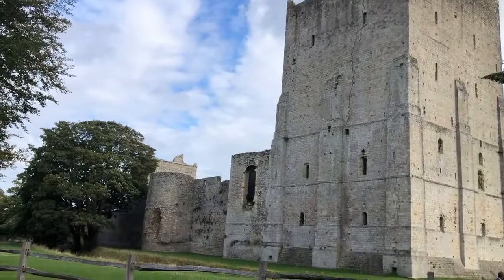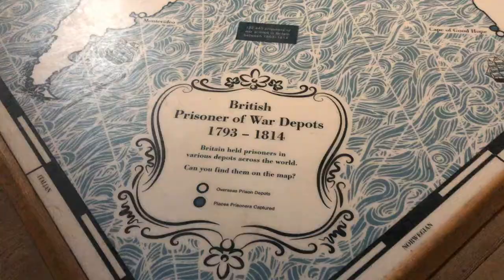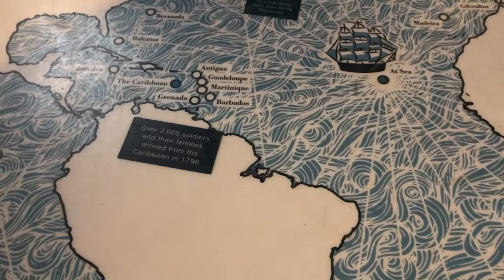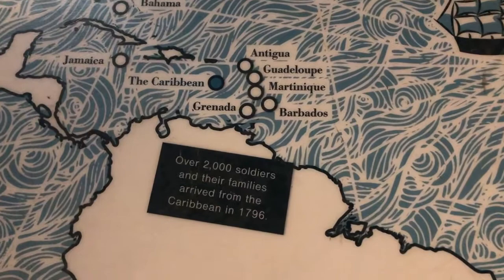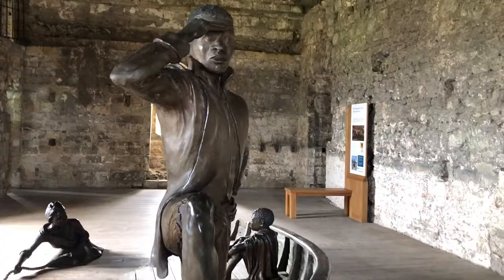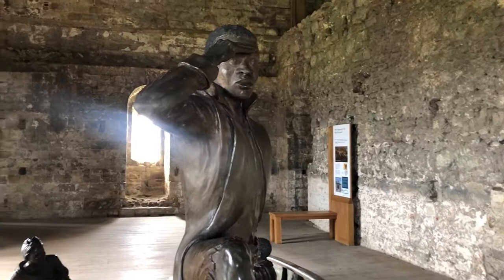Guys, we also visited Portchester Castle. Portchester Castle has a rich history of black prisoners of war. A lot of these things we don't even hear about or read about in the history books, but Portchester Castle had prisoners of war, particularly from the Caribbean. Over 2,000 soldiers and their families were held there in the 1700s. Do check the English Heritage website for more details about an exhibition they are currently running.